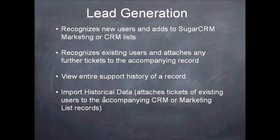Another great function with the integration is being able to import historical data into the system. You can import all data within the last 6 months into the system. This is a one-time deal, and you'll only need to import once. All new data will already be synced in near real time. With the import option, all data associated with existing records will be attached to those records, and any users not in your system will have a record created and be put into your marketing or CRM lists.